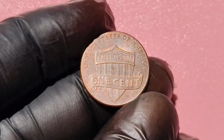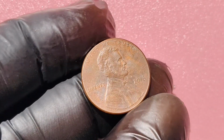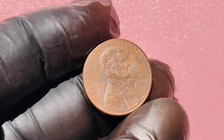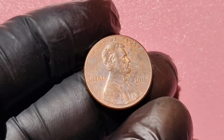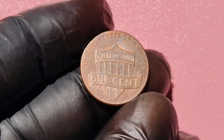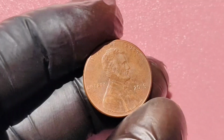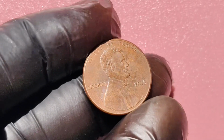In conclusion, the 2016 no-mint mark Lincoln penny is a rare and valuable coin that holds a special place in the hearts of coin collectors. With its unique history, significant value, and potential worth of thousands of dollars, this penny is a prized addition to any coin collection. So next time you're counting your change, be sure to give those pennies a second look. You never know what hidden treasures you might find.